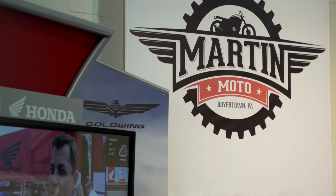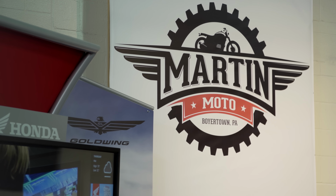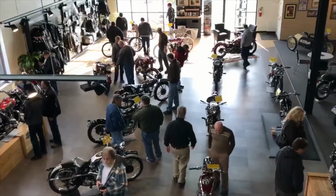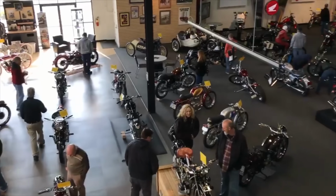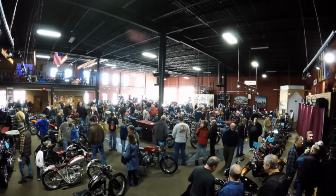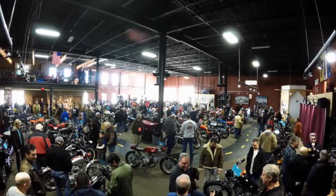Now, while Spurgeon was out there tearing it up on the Himalayan, I took a trip to Boyertown, Pennsylvania for Martin Moto's 8th annual Modern Classics show. Now, if you read Common Tread, Spurgeon and I are both huge fans of this show. I personally feel this is one of the best vintage bike shows on the East Coast. We're always really pleased to go there.